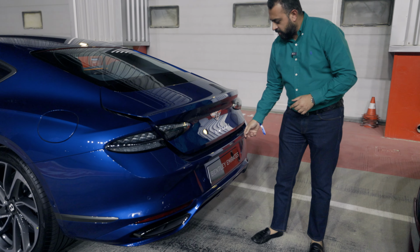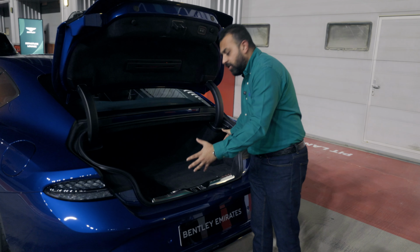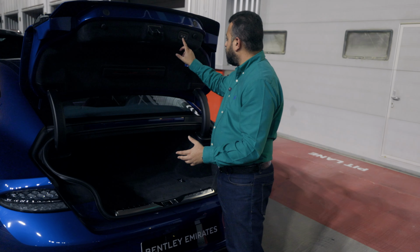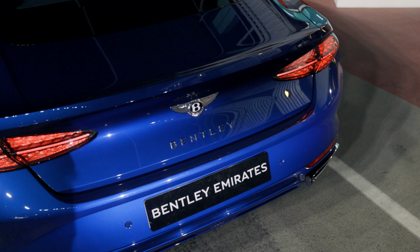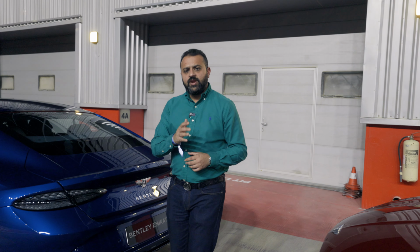Now, smaller boot, but enough for small luggage space, which is perfect for a Bentley car owner. And if you notice, it's got brand new exhaust pipes as well. So all in all, very interesting, very good looking product.